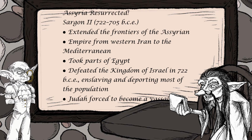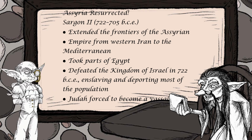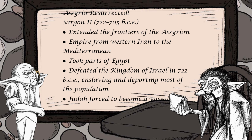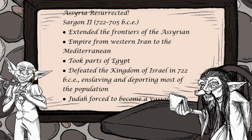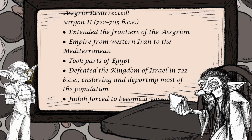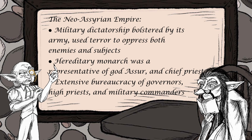Now we have Sargon II from 722 to 705 BCE. He extended the frontiers of the Assyrian Empire from western Iran to the Mediterranean, parts of Egypt, defeated the kingdom of Israel in 722 BCE, enslaving and deporting most of the population, and Judah was forced to become a vassal state. We can think of the Neo-Assyrian Empire along 3 lines.